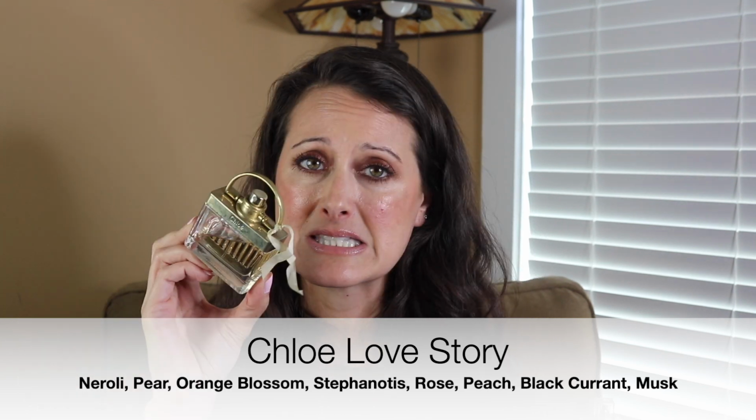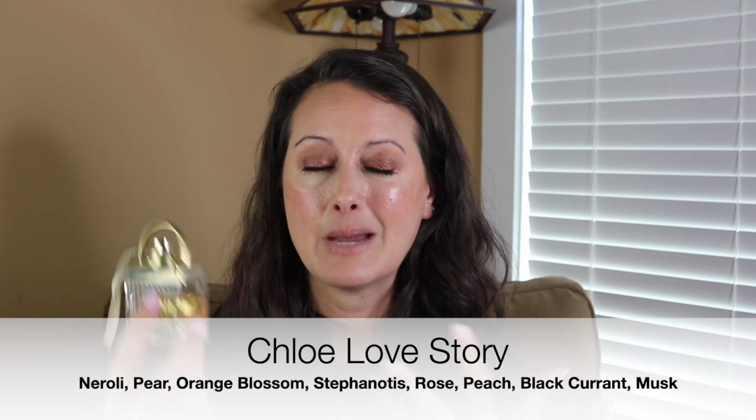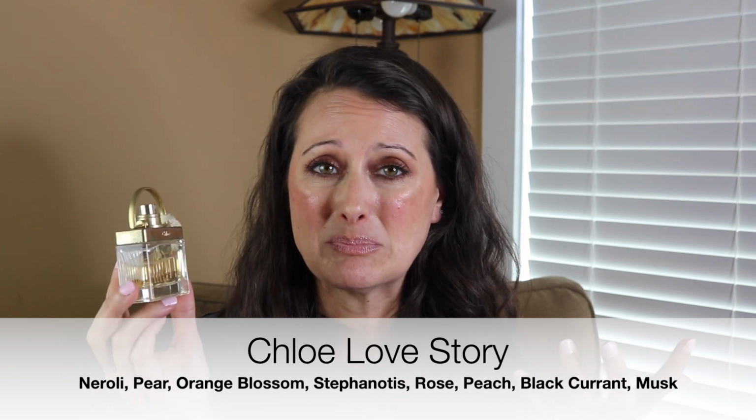And then last but not least, this is one of my favorite warm weather fragrances, warm weather florals to be exact. This is Chloe Love Story, and my bottle is a hot mess. I bought this secondhand. It's definitely seen better days. I need to clean it, but I really don't know how to clean whatever this kind of metal is, because it's not silver, it's gold, and I have no idea what it is, but I'm thinking just some warm soapy water and a toothbrush will probably be the way to go.